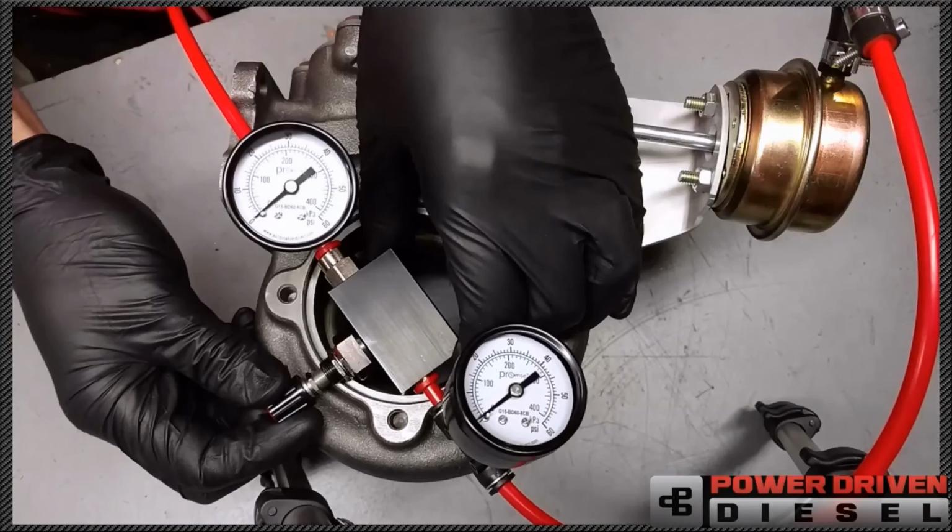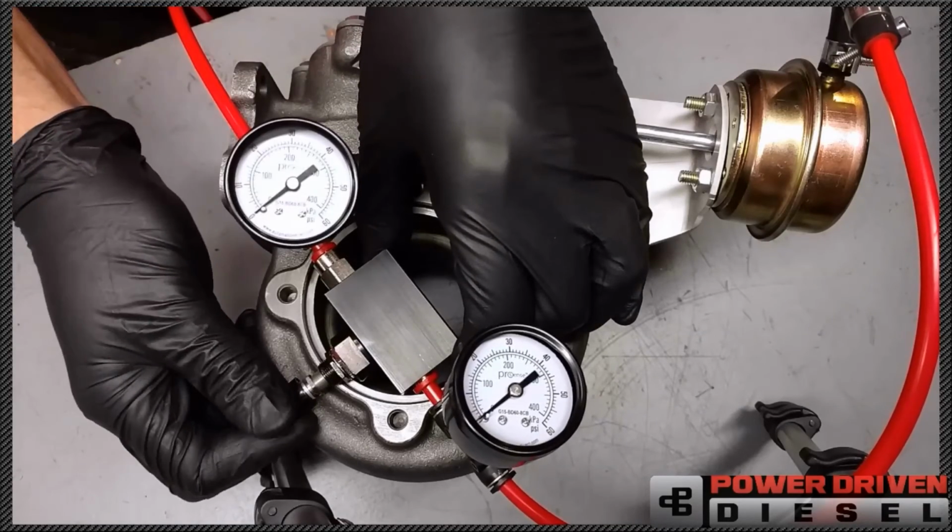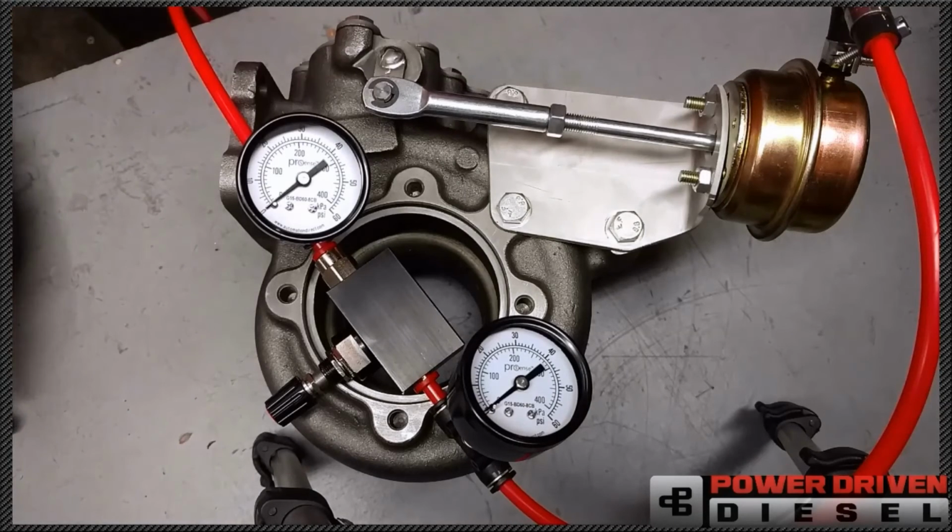So I'm going to say I want some more. That was a little bit too lazy for me. I want the wastegate closed a little bit longer. So I made a few turns here. Let's see what we get.